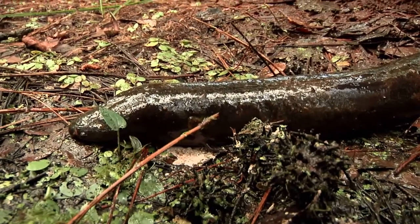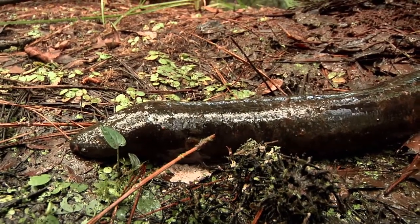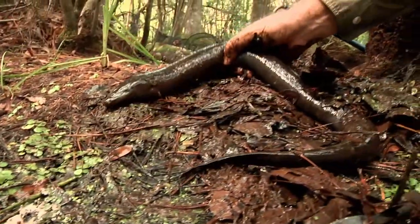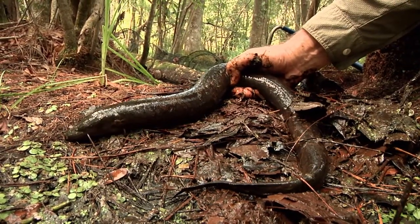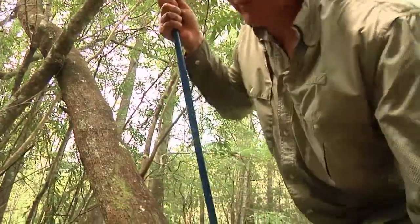You know, you gotta be in exactly the right place at the right time, or use a trap like we're using, or you'd never see one of these big salamanders. And they're really common in certain wetlands. Boy, that is one impressive animal, but not a snake. Let's go see what else we can find.